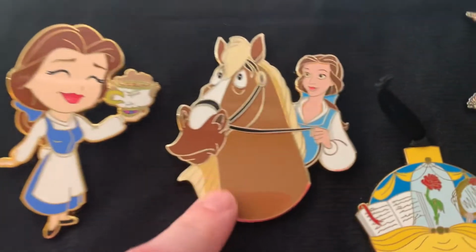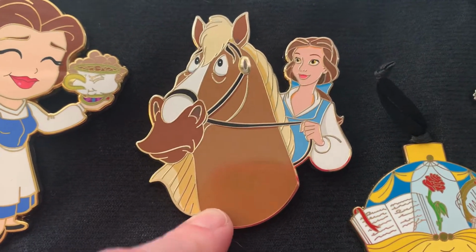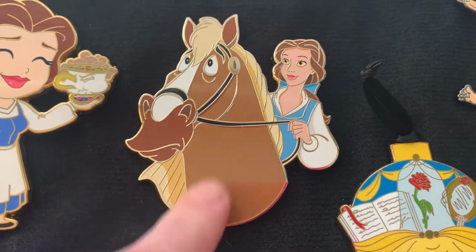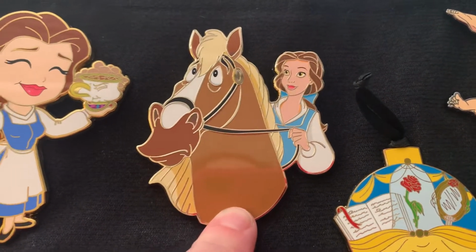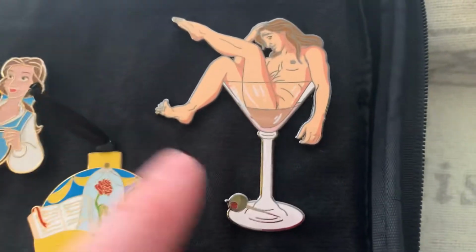Cute little chip. And then this is an Artland pin of Belle and Philippe, and it is a limited edition 150, and it's actually number 94. I love this pin so much. It's so beautiful. Then we're going to skip this one for a second and move over to this one.